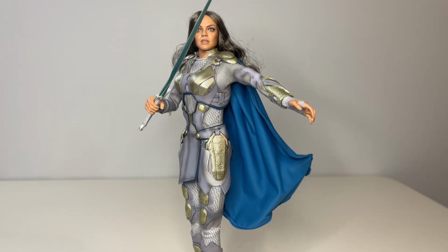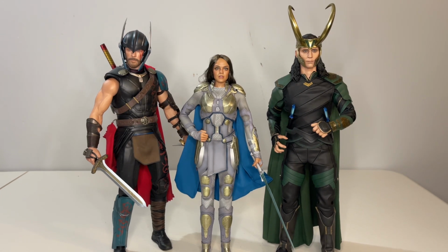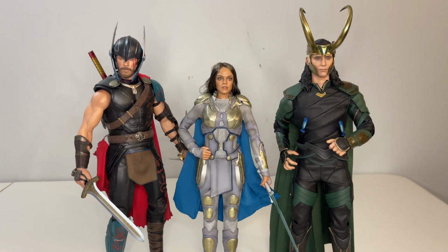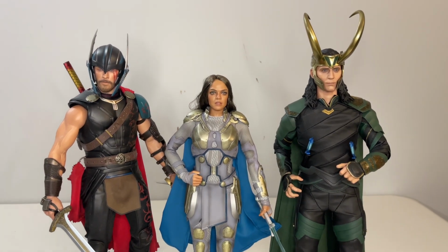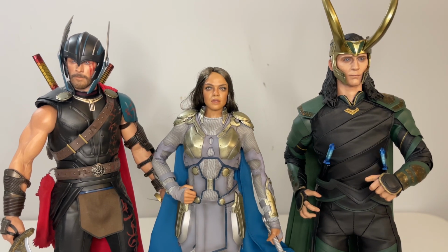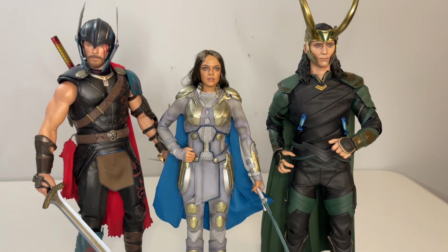Also, we have to talk scale. At first, I think she might have been a bit smaller and maybe undersized, but looking at her standing next to the Hot Toys Loki and Thor figures and comparing to some still shots from the movie, I think they actually handled the scale well, since it looks like she should stand just a little bit above Thor's shoulders. And looking at the three together, I have to be honest, I think she fits in well.